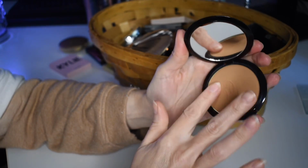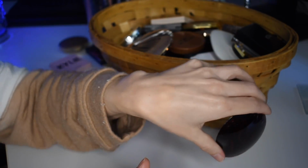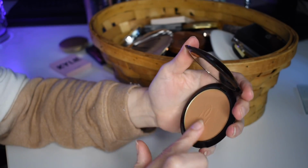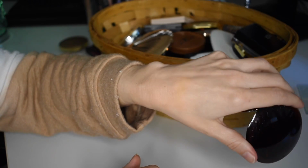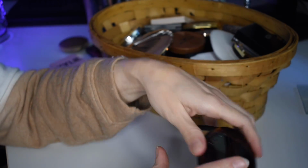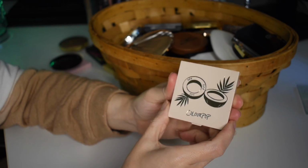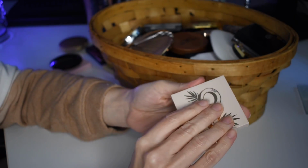Also, a little swatch. And that's definitely on the lighter side. Hard to see the swatch, but it's almost like a peachy bronze. Very pretty. Next I have this bronzer from Colourpop. This is the Coconut Beach Pressed Powder Bronzer.